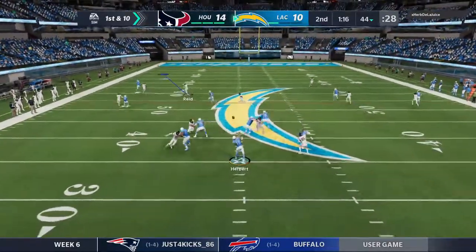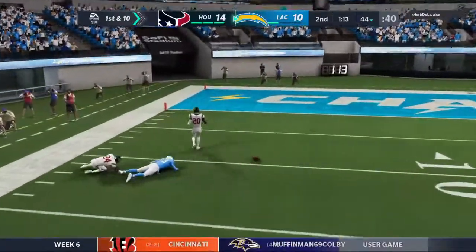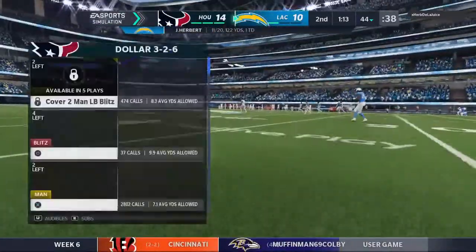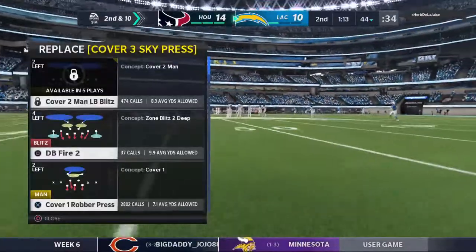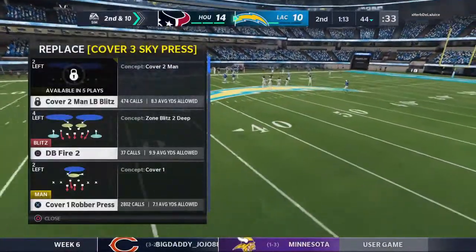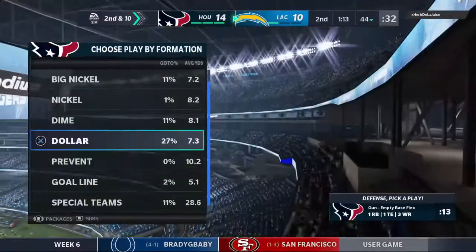From the gun, Herbert going deep here for Allen. And this will be incomplete. Physical play on the football there, and it's second down. As his old brain remembers, when I see 5 wide receivers on the field as a defender, I know the ball's coming out hot. They expected it and got there and popped it free.